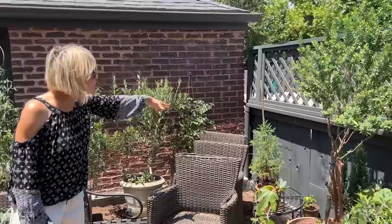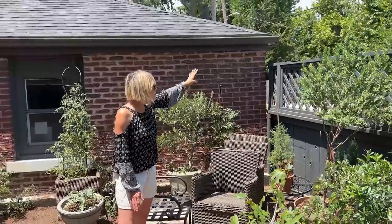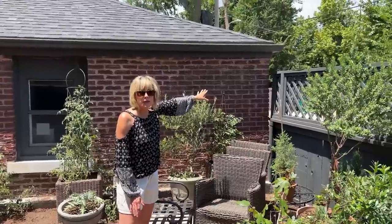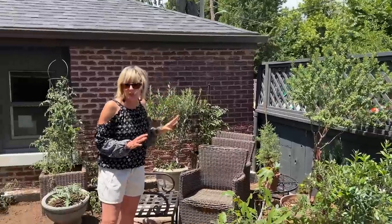So I'll be able to have a small tree, maybe a small yaupon holly or something. Maybe, oh, here comes the guys. They're pulling up. Maybe one of my olive trees, I'm not really sure.